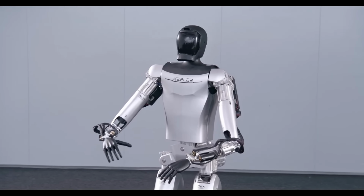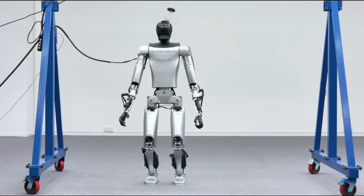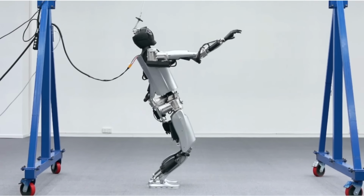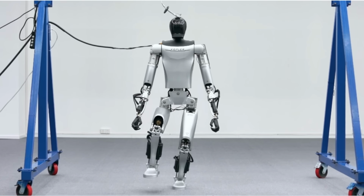Finally, Kepler has also launched a developer platform called the Kepler OS to foster an ecosystem around the Forerunner robots. So that's all we know about Kepler Robotics and their Forerunner series of robots for now. As with many of the companies in this video, they are still in production.